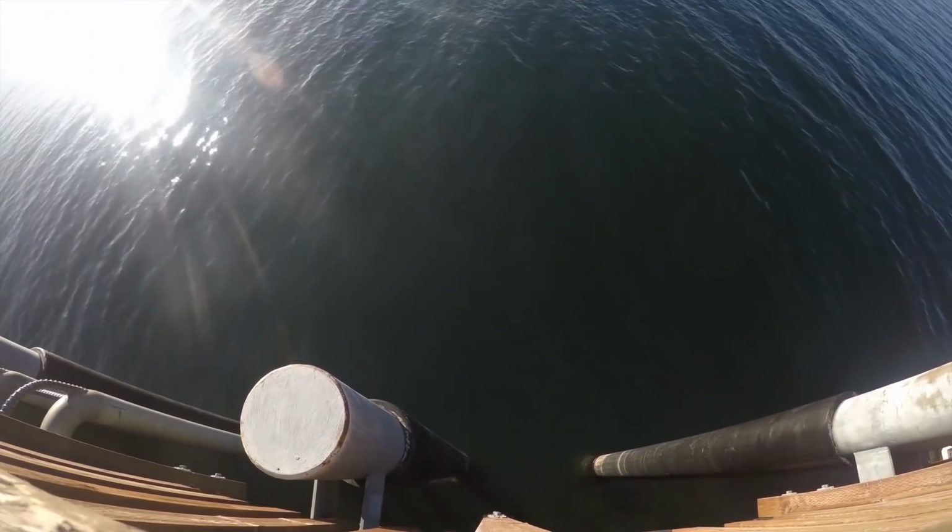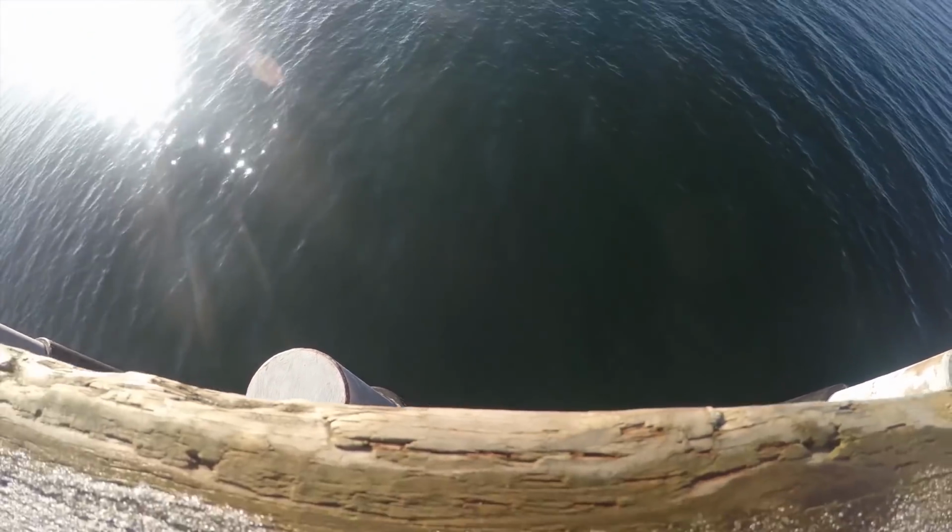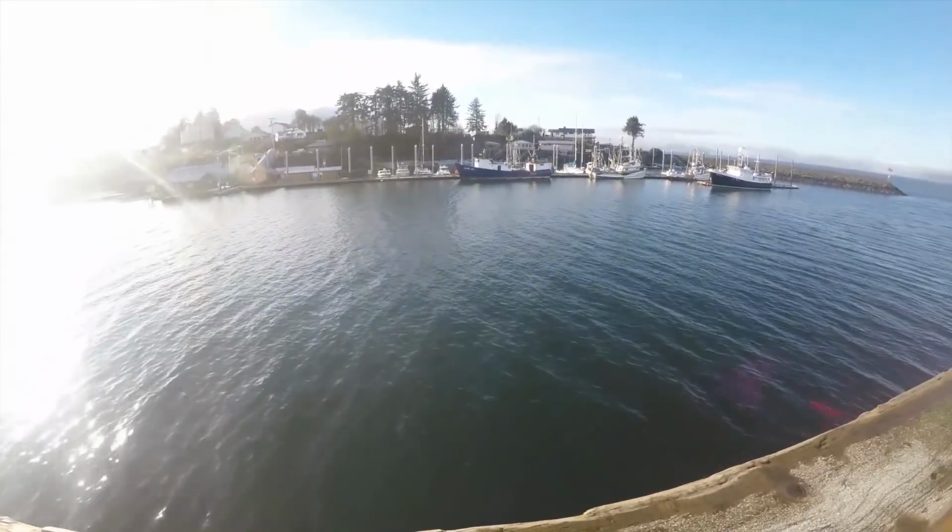It's low tide, so the water's like 30 feet down right now. Ooh. So you might do it at high tide. But how interesting.